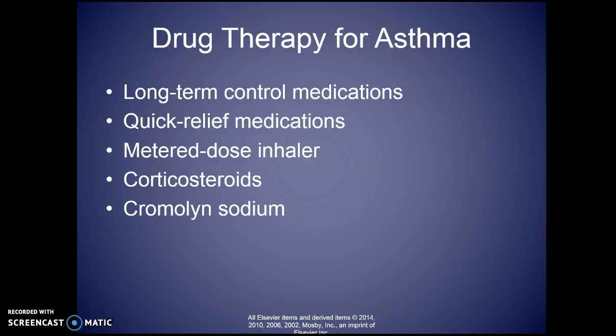So what's the drug therapy? And I know we talked about this because we covered it in lab. So there's long-term control medications, there's quick relief medications, metered dose inhalers, steroids, and then cromolyn sodium. Be familiar with these. You're going to want to know them for your test. But what you really want to know and understand is the type of education you give the patient about these.